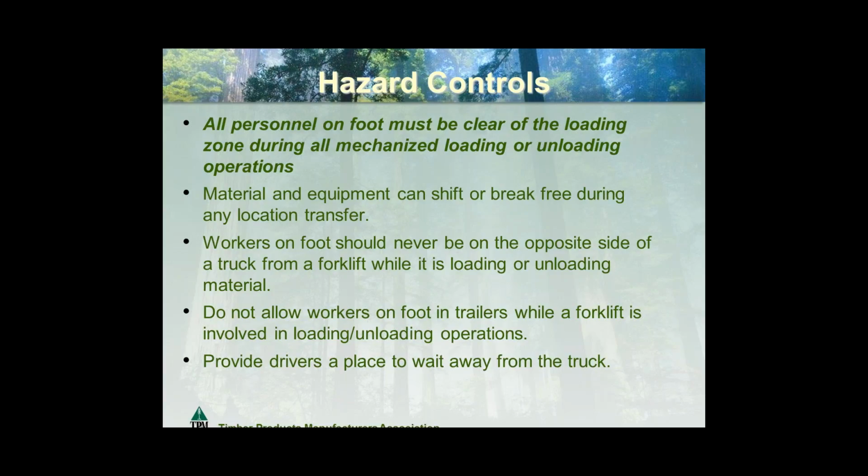Do not allow workers on foot in trailers while a forklift is involved in loading or unloading operations. There's just too much that can go wrong. Those loads are heavy and they'll crush you. Provide drivers a place to wait, so they're away from this and not in the way. And if they're helping and guiding, that's fine. But as a forklift driver, always maintain contact with that driver.